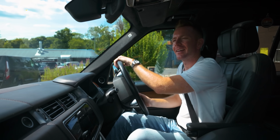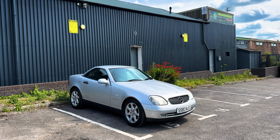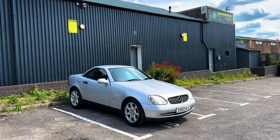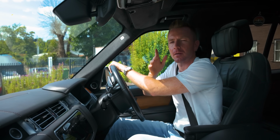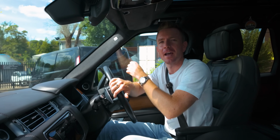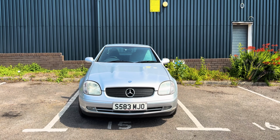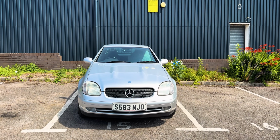Well, we're here, and that looks pretty good actually. It's a very early example. I think they came out on a P. In fact, I know they did because I've had a P-Reg SLK. That's an S-Reg, so it's a 1998, pre-facelift. That looks very, very tidy.